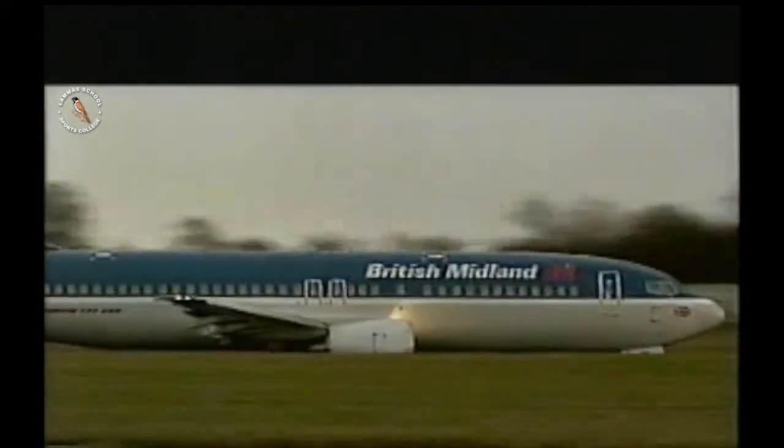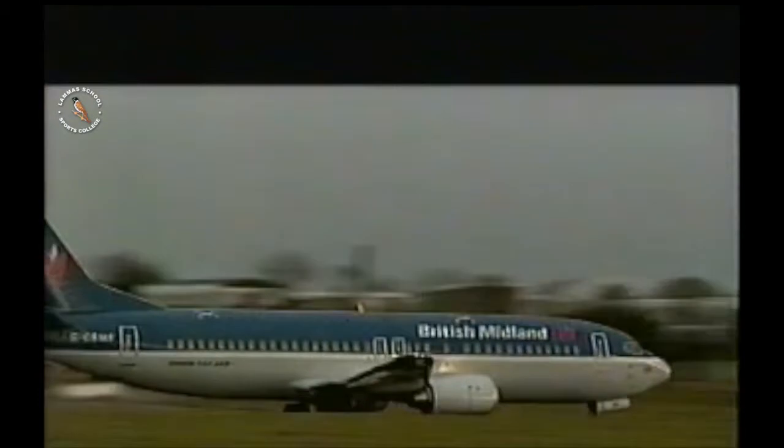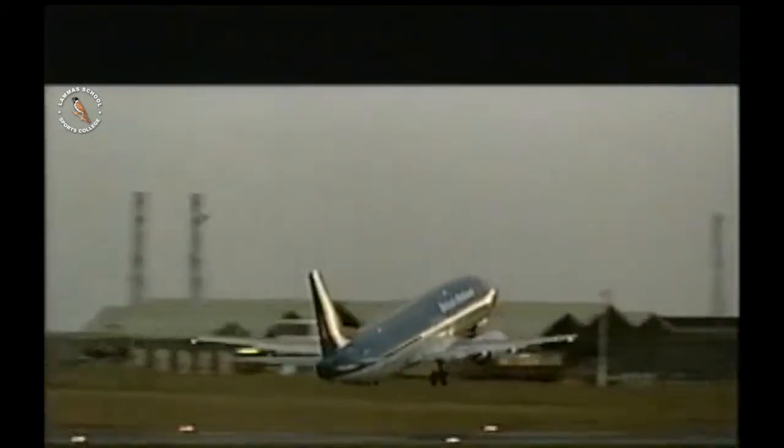Despite concerns over safety in the event of a crash, you are very unlikely to be involved in an accident when flying. Statistically, you are at greater risk crossing the road.